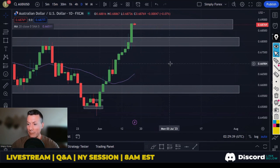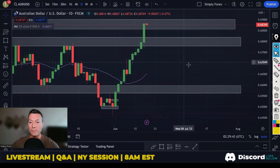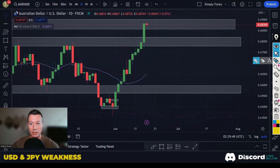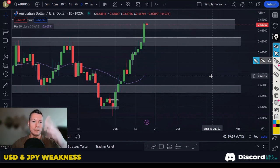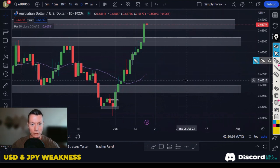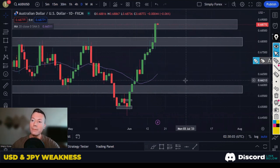Trade ideas then for Friday the 16th of June, guys. Unless you've been under a rock, it's all about US dollar weakness and yen weakness. Yen pairs are flying off and US dollar pairs are flying off, so let's take a few examples. And I'm going to show you the problem with these trades.